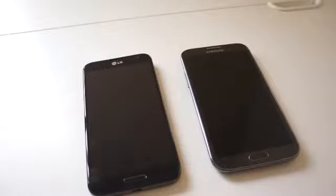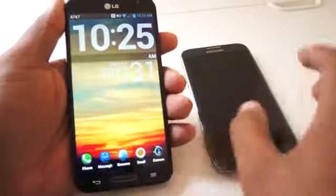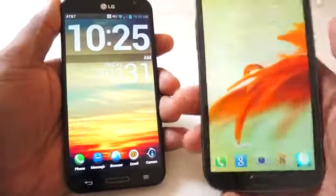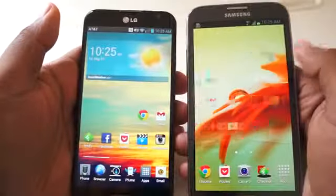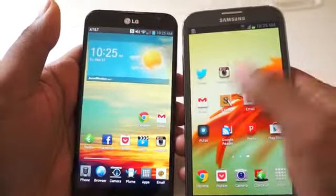These two phones are remarkably similar, but don't let the surface fool you. There's a lot of differences when it comes to the LG Optimus G Pro and the Samsung Galaxy Note 2. So how are they the same yet different at the same time? Well, let's take a look at that now.